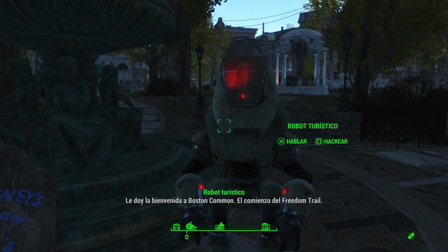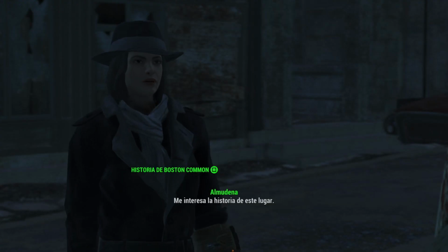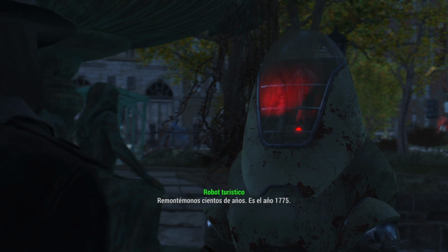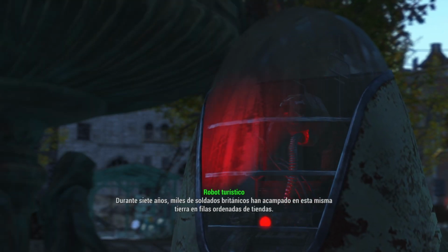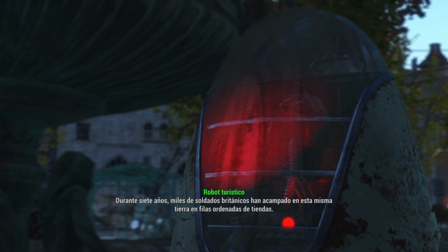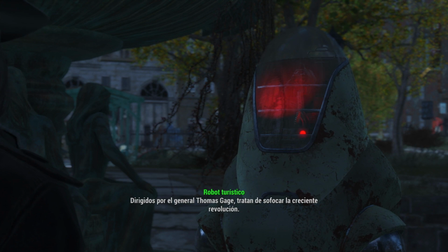Welcome, Patriot, to Boston Common, the start of the Freedom Trail. I'm interested in the history of this place. Let us go back hundreds of years. It is the year 1775. For 7 years, thousands of British soldiers have camped on this very soil in their orderly rows of tents, led by General Thomas Gage.